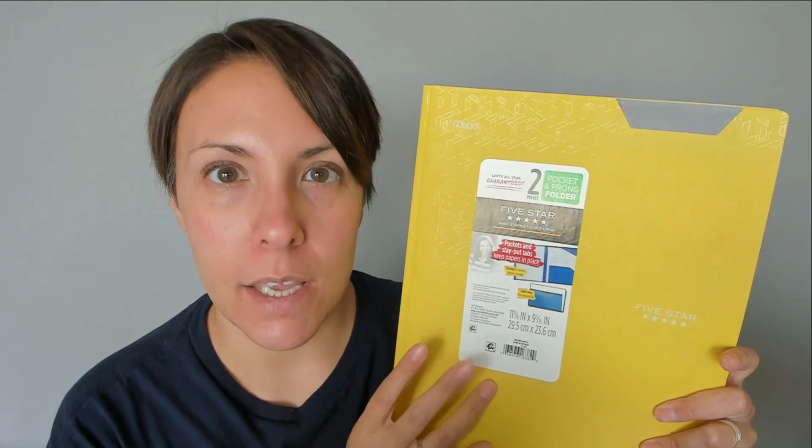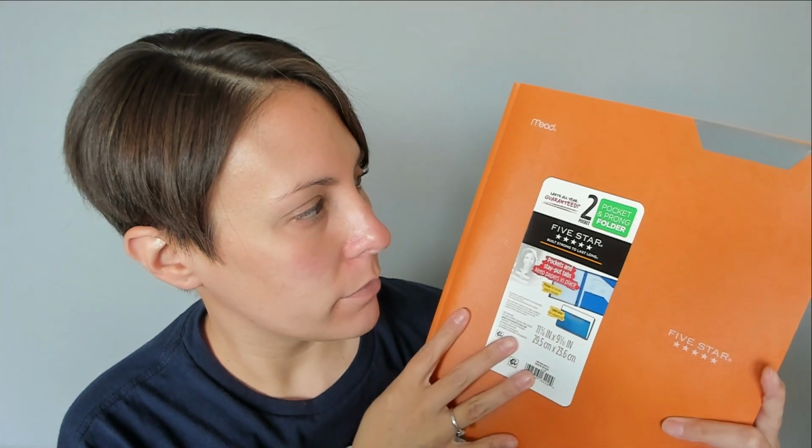So we got green, and we have yellow, very bright yellow, and then we have orange, and the very last one is red. Red. My son's probably gonna be like, can I just have all red?